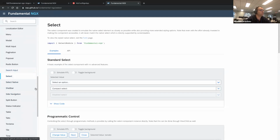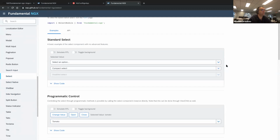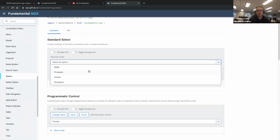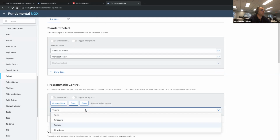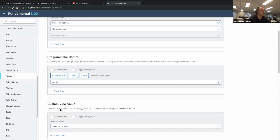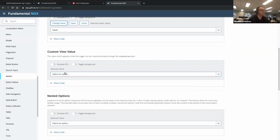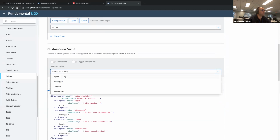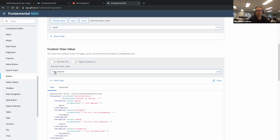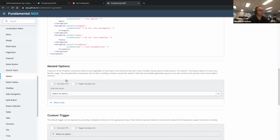And then we also offered our select, which behaves similarly. The only difference is that it looks like the combo box applying the Fiori tree look and feel. You can open and close it programmatically. So this is open. I can close it. So here you see the values, and then I can change to another value programmatically. Custom value. So if I pick Apple, you can reformat the text that is being selected.